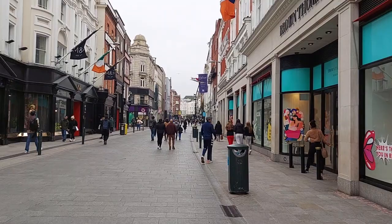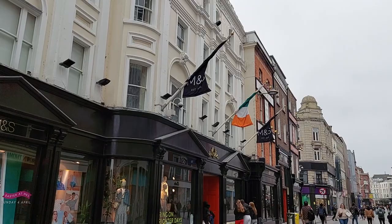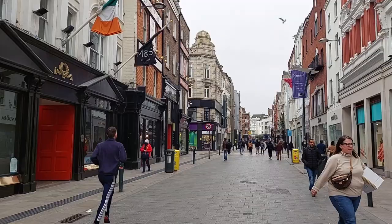If you look over here to the left, that is the Marks and Spencer's building, a British company that have been here for many years, with lots of locations throughout the country. And there is a really nice rooftop cafe up top where you can look down on the streets of Grafton Street and other streets while you're enjoying your cup of coffee or your lunch.